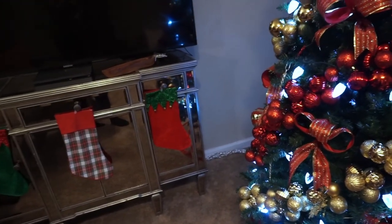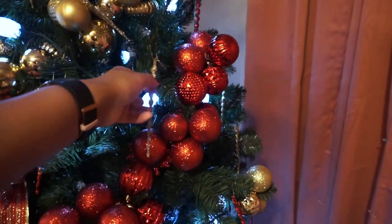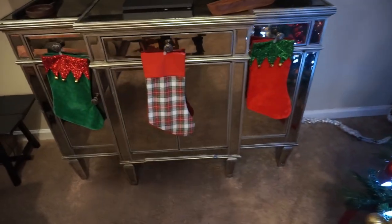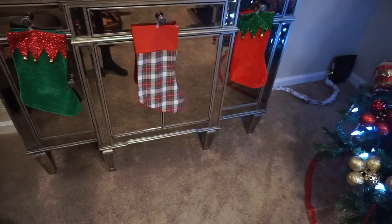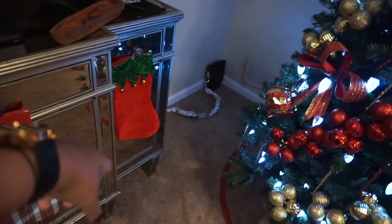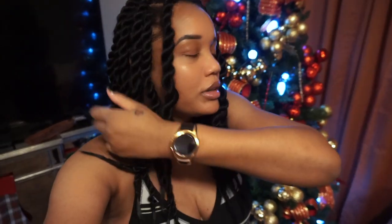When I'm in the bathroom, I can see the tree from downstairs, so I just look at it. I'm like, oh, it's so cute. But here, just have our stockings. I need them. That's my man, and that's mine. I put a couple little things in there, some treats for him and myself. I said I was going to fill one up with some goodies for my niece. Skincare and all that. Teenagers, you know, kids like skincare. Outside, I do have a wreath on our door and a Christmas banner on the side of the front door. And that is it.